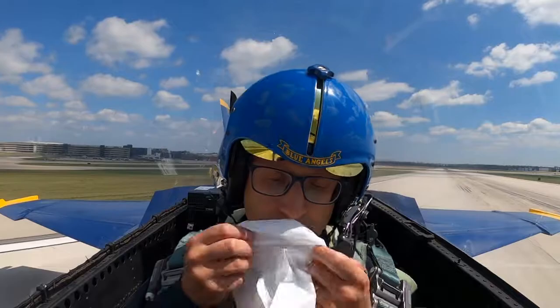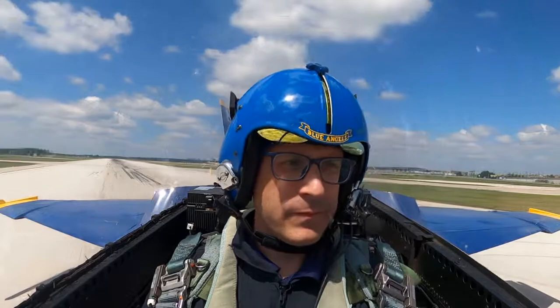Air City 43, Milwaukee, turn flight runway heading, runway 25 right, clear for takeoff. Runway heading, clear for takeoff, 25 right, Air City 43.